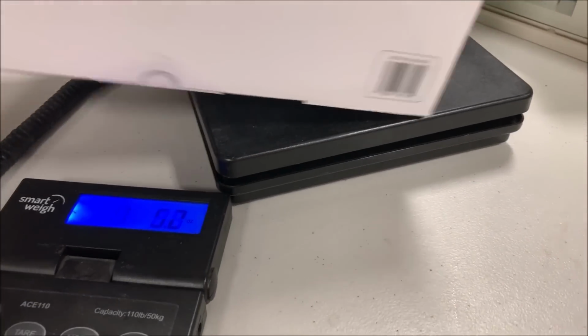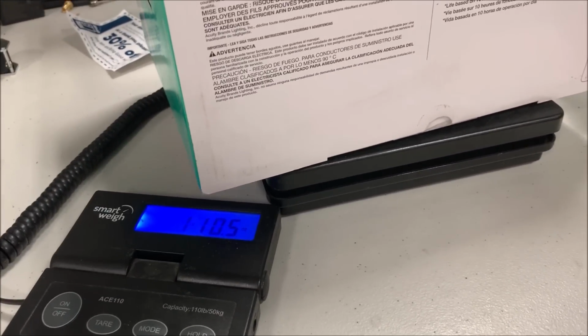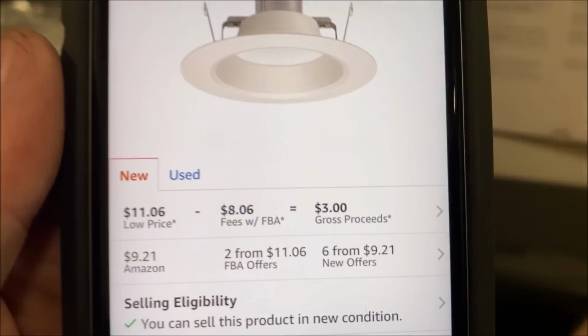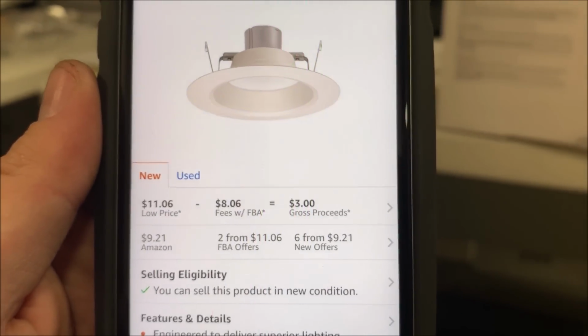All right, let's see what she weighs. Nope, it's going to be over a pound just by itself, unfortunately. Wow, here's a drop ship opportunity. You saw how well they were selling on eBay. Look what they cost on Amazon. So buy it on Amazon, sell it on eBay.